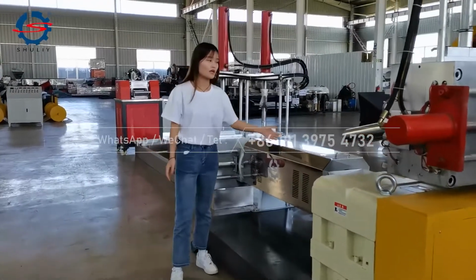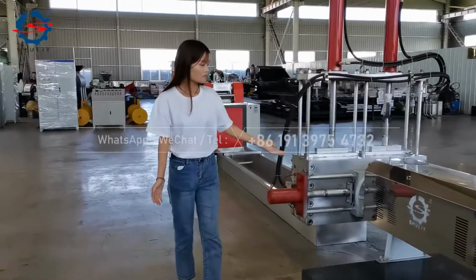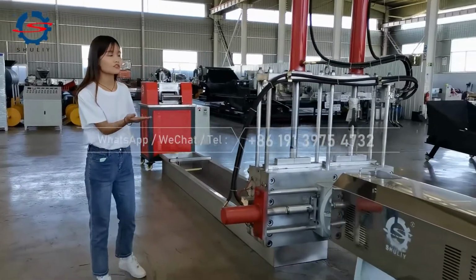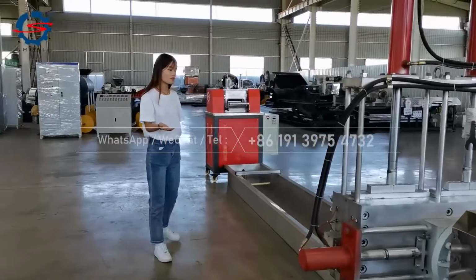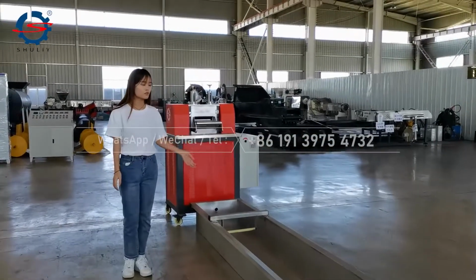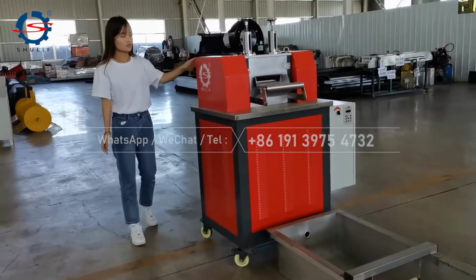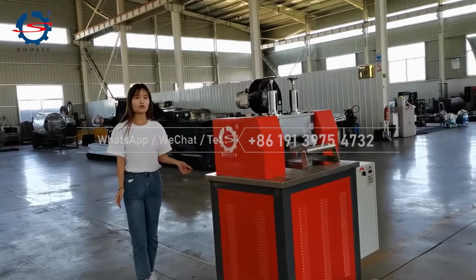Next, the plastic will flow into the third stage. You can see here, we equipped two hydraulic heads. You can change the screen non-stop, without stopping the machine. Very convenient. Okay, this is a washing tank, just cooling down your plastic. Finally, this pellet cutter. Your plastic materials will be cut into small granules finally.